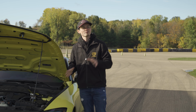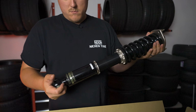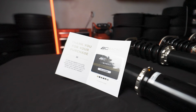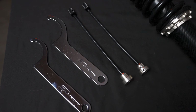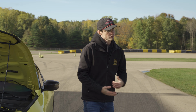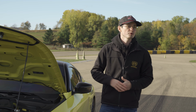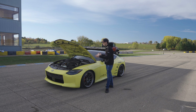But we want to start off with one of the first and most important mods in our opinion, and that is the suspension. We went over with BC Racing BR Series coilovers. It gets you 30 clicks of adjustability at the top, but that's not really the main reason we wanted to buy it. We wanted to try it out. It's BC Racing's entry-level coilover. You can get them for right around $1,100 to $1,200. They went in super easy for us because it's a damn near identical installation process to the 370Z.